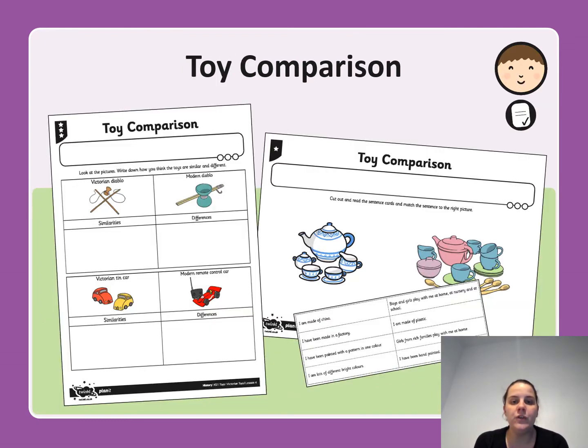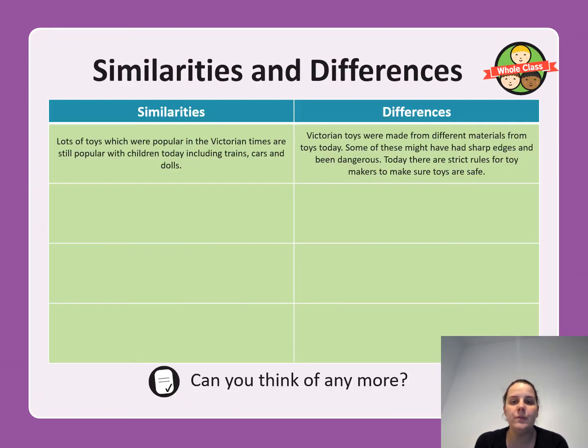Okay, so we're going to do the toy comparison sheets. I can upload these to Dojo. And then we're going to do similarities and differences. Can you think of any more? Make a list of differences between Victorian toys and popular toys today. So if you're at home, you can do a little table like this, which says similarities and differences.